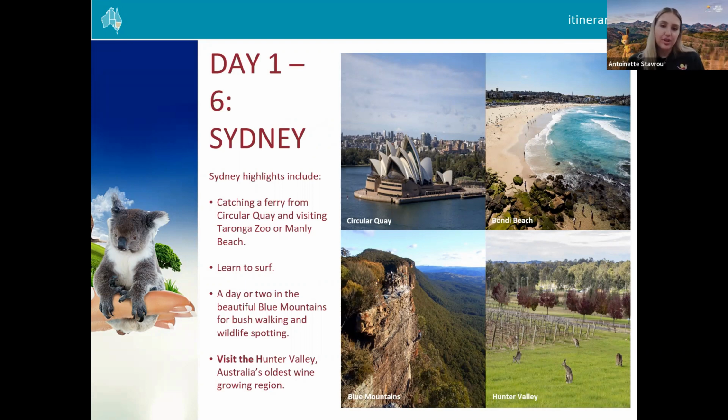You can spend a day or 2 in the beautiful Blue Mountains, which is just about 90 minutes north of Sydney. Or you can head to Hunter Valley, which is Australia's oldest wine growing region. That's about 2.5 hours north of Sydney, and you've got over 120 wineries there. You've got gourmet restaurants, spa retreats, hot air ballooning, and trike tours.